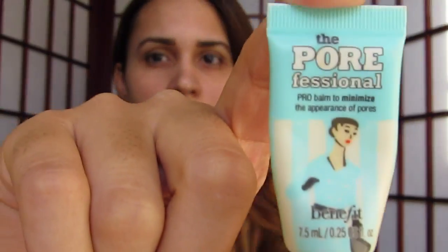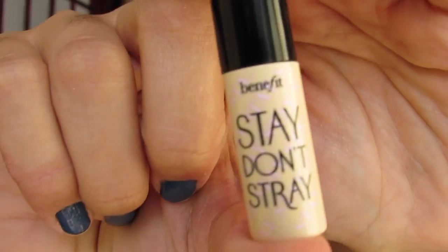Okay guys, so we're going to start by priming our face to minimize our pores and to make sure that our makeup lasts all day long. And now we're going to prime our eyes to make sure that the eyeshadow doesn't crease and basically also lasts all day.